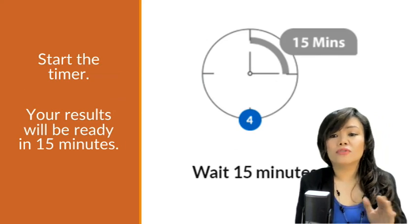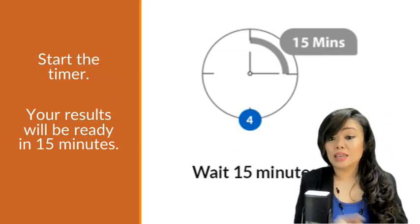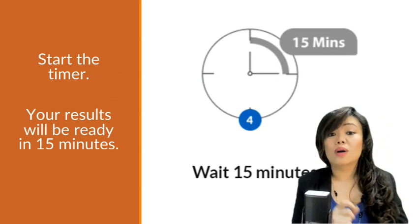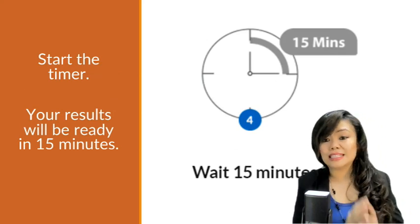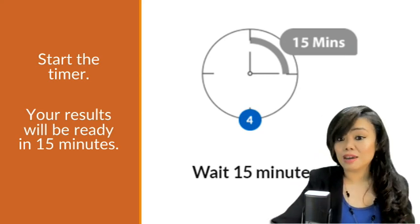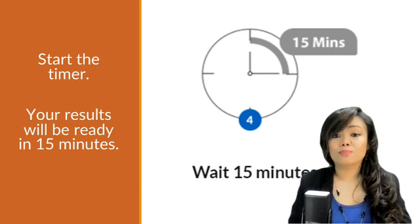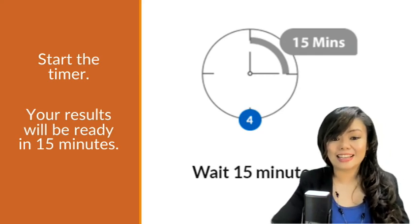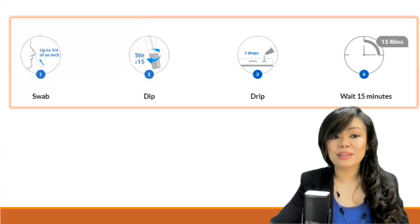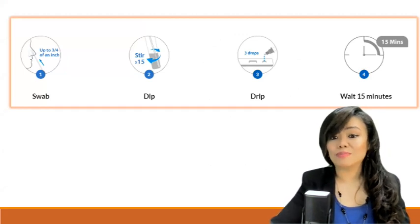If you purchase what we call the remote testing, then you will have a schedule with them, and they will be with you while you are actually doing that, so that they can see that you've actually done that, and that you can show them also the results. From there, they can actually issue to you the negative results based from your antigen test. It will be sent through your email. So remember, swab, dip, drip, and wait for 15 minutes.